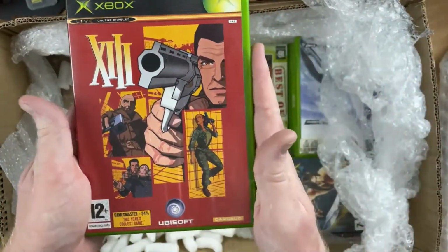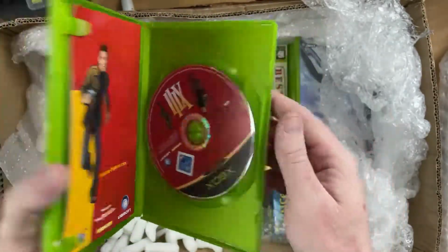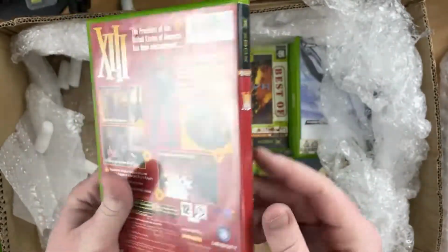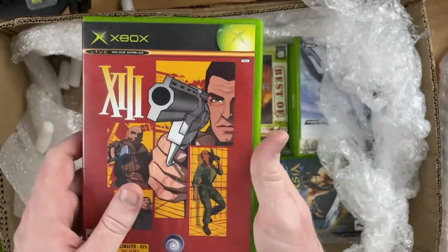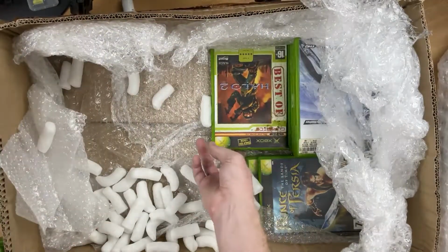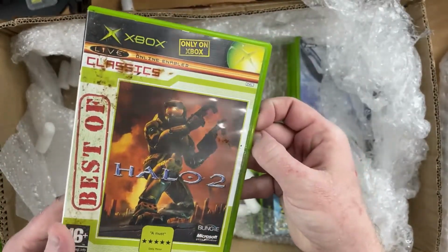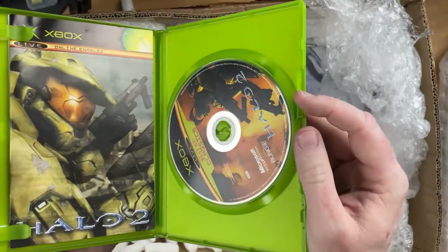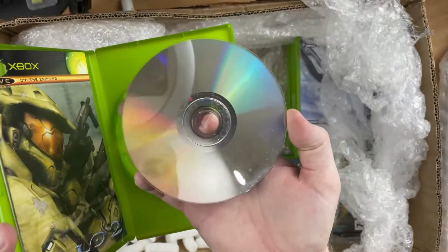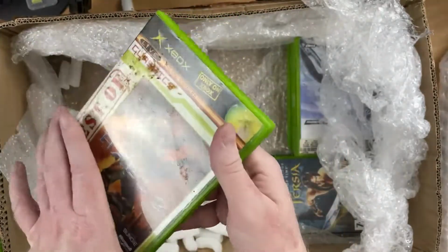We have 13. I've seen this being played briefly. It wasn't getting rave reviews on the ones that I saw being played, but I'll give it a go at some point. We've got a very, very grubby Halo 2 Classics Edition, and that one is box complete. Yeah, once again, I think we can get away with just the clean on that one.